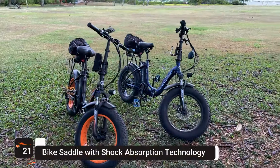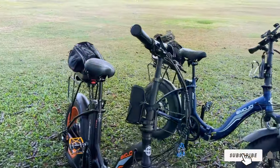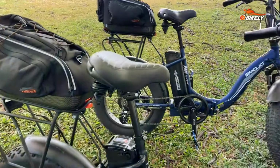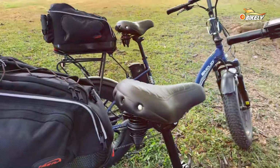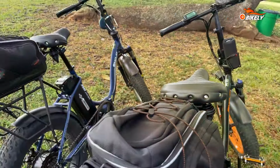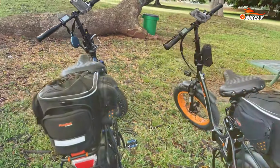Number 21. Bike Saddle with Shock Absorption Technology. Long rides can be uncomfortable, but the bike saddle with shock absorption technology changes the game. This saddle features advanced padding and built-in shock absorbers to reduce pressure on your sit bones and absorb road vibrations. It's designed to deliver maximum comfort, whether you're hitting smooth trails or bounding over rough city streets.